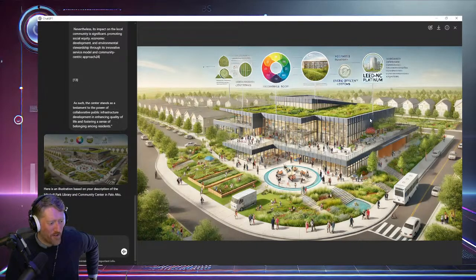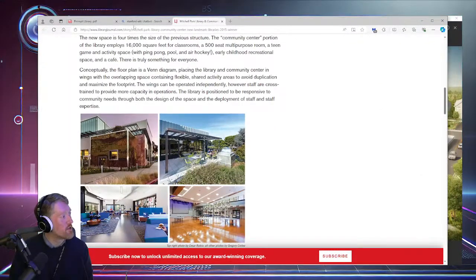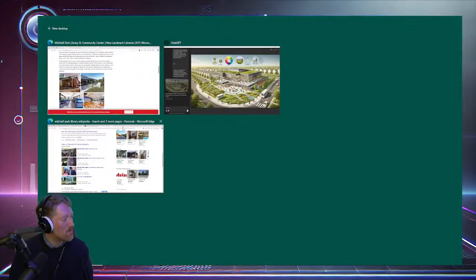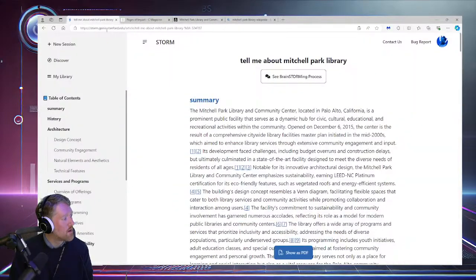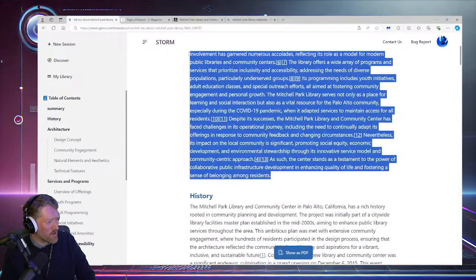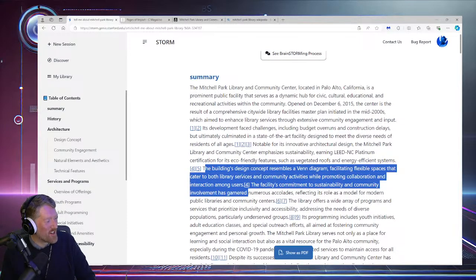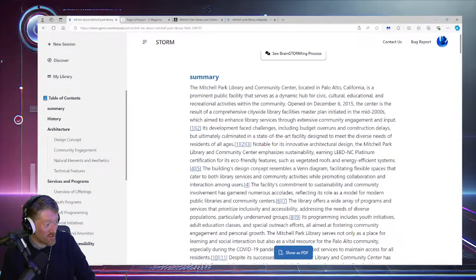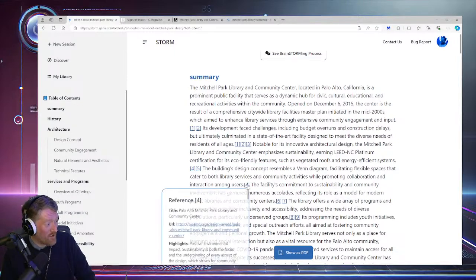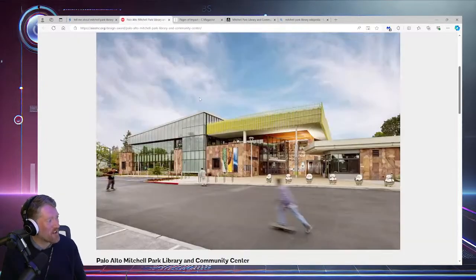But how could it have inferred all the glass and this stuff? What was in that original prompt here? Oh, it's over here. Okay, we used all of this intro text. Oh, wait. Where did this come from? I need to verify that. The building design resembles a Venn diagram. Is that so? This is news to me, but I'm curious now, because maybe that was enough to get it.